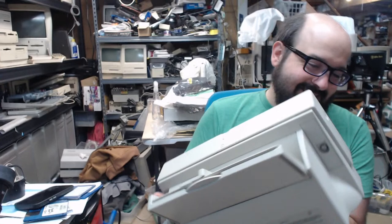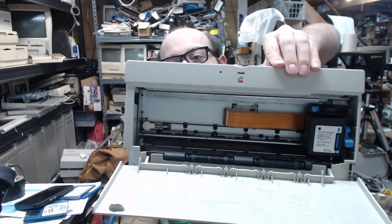So I'm going to put this, let's see if I can move this. Well, here's what the inside looks like, if you've never seen one of these before. That was your favorite Mac printer. Well, I've never owned one of these before. I really do like it.